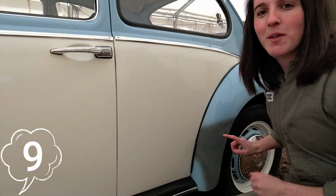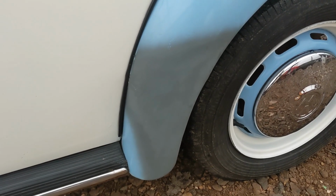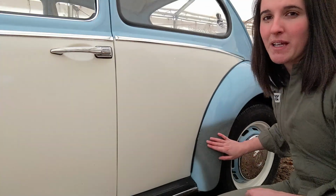So number nine is Baloo's wing that I damaged fairly recently by reversing into some wooden sleepers. At the moment, it's been patched up and primed, but it does need a bit of filler and painting and making it look like it's gone back to normal again.